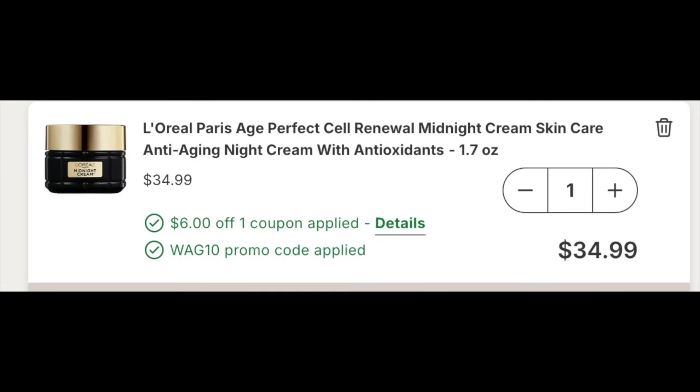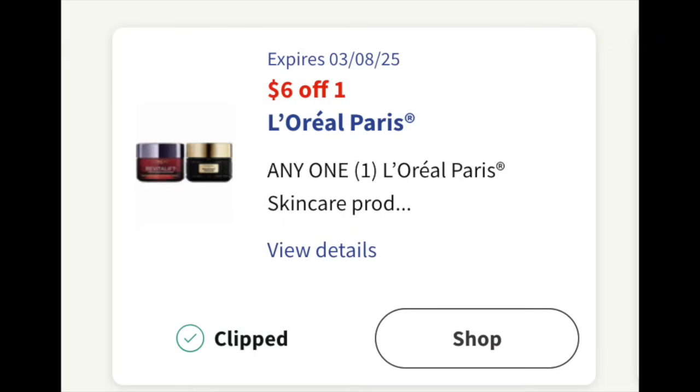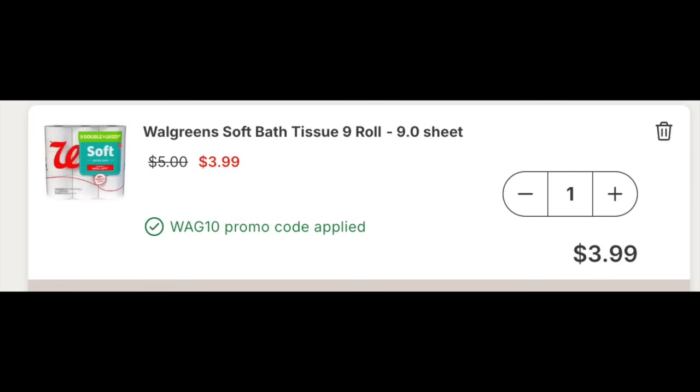We have a $6 digital, and WAG10 is applying. I've been seeing this all over social media, and if you live in a really cold climate, apparently it's like magic in a bottle. And this is the digital coupon that we're going to load for this deal. And as you see, guys, this coupon doesn't expire until March the 8th. Just load it either way, even if you don't want to do the deal.